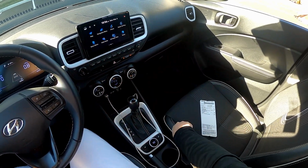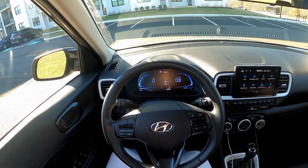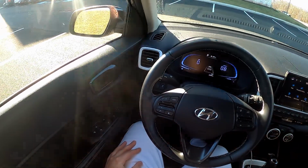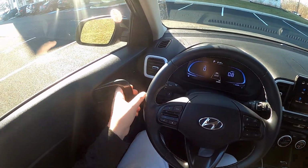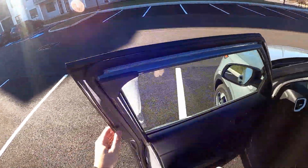But overall, pretty rental spec. These are cloth seats with some leather stitching on the outside, and yeah, not much really going on here. I like these black door handles. So we'll do a quick walk around and I'll do some first driving impressions.